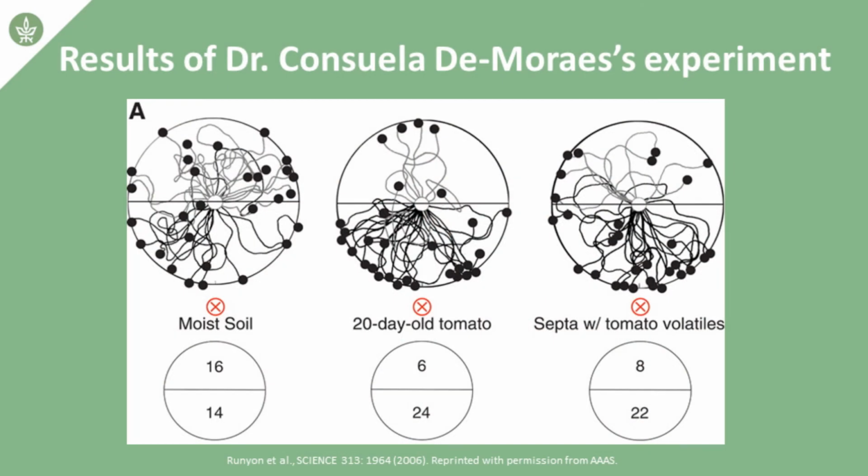Now that I've explained the basic idea of her experiments, I want to show you a figure from the actual article where she published her results. What she did was put the cuscuta in the middle of a paper disc, and then measured in which direction a number of different cuscuta grew over a number of experiments. So we can see that here on the first part, if we have moist soil towards the bottom, the cuscuta sometimes grew towards the moist soil, and sometimes it grew away from the moist soil, in a random motion.